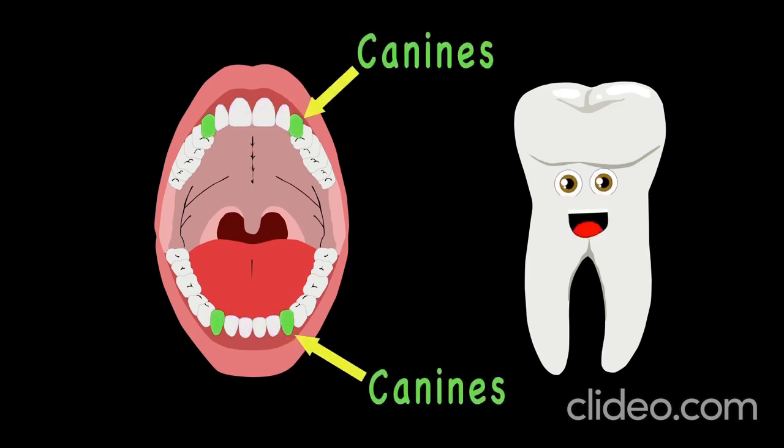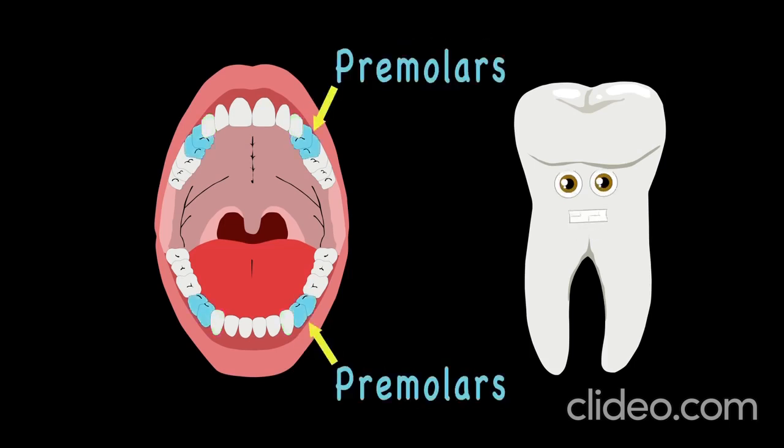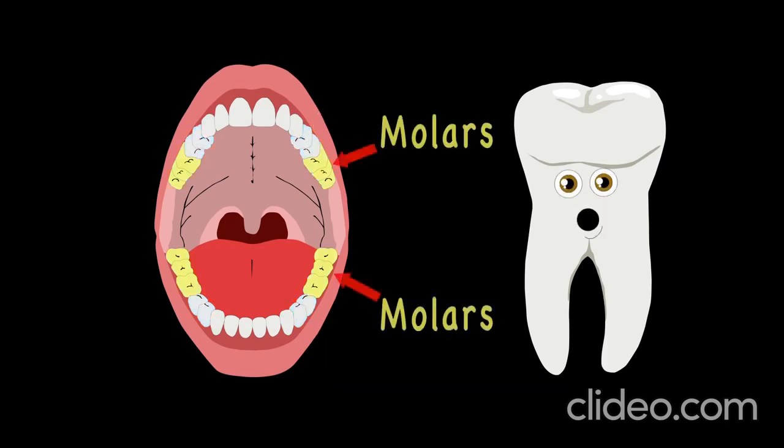Then we see your canines. There are only 4 you know. 2 are at the top and 2 more are in the jaw down below. Premolars are the next teeth that we will be looking at. There are 8 in total to help you start to chew all that fat. Molars are your biggest teeth and the last to chew your food. There are 12 inside your mouth. This fact is very true.